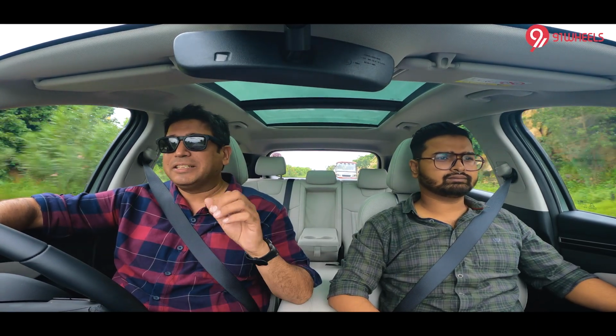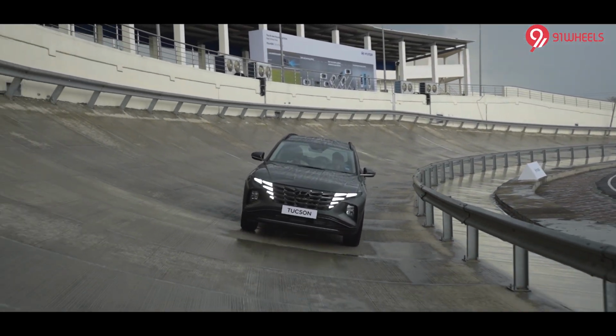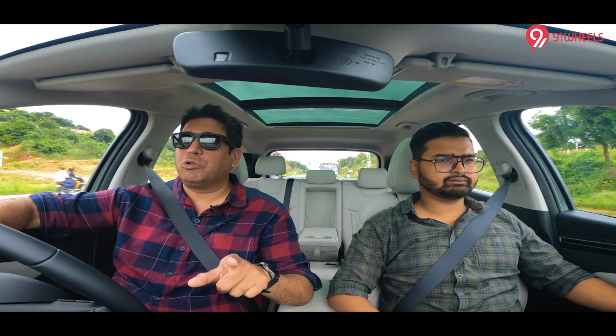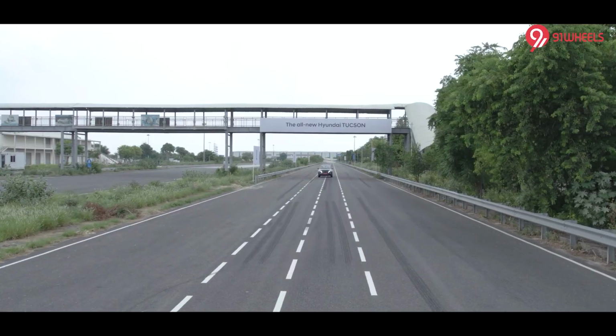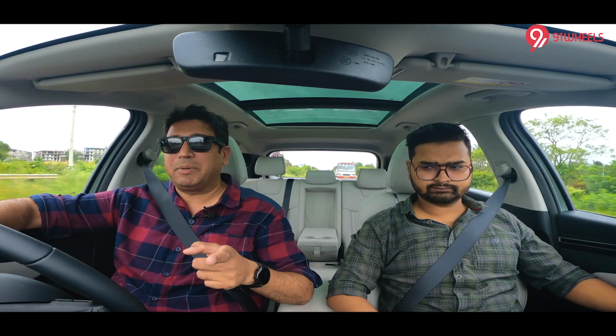Again, no manual, but there's this lovely 8-speed automatic, seems to work very well. And you can also pick between the front wheel drive version or the all-wheel drive version. So there is something missing in the C5 Aircross. The Compass of course has an option to go for the 4x4, but with this one, all-wheel drive, highest power and highest torque. The certified figures are not out yet, but on this highway run, this is giving us over 20 kmpl as per the display. I'll show you the display once again at the 70 mark on the economy we are getting.